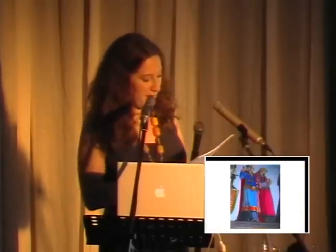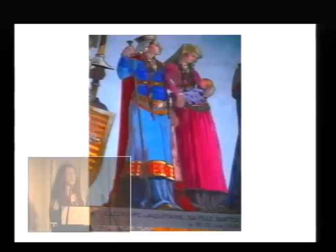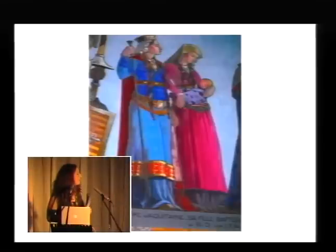This is Eleanor of Aquitaine. People of the Arthurian legend. So there's connections to Lancelot as well. Lancelot is associated with the area.